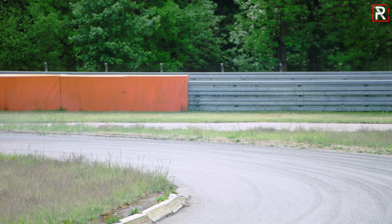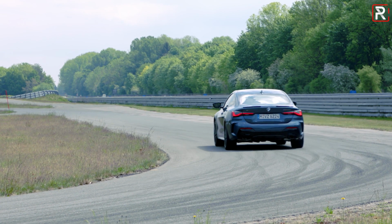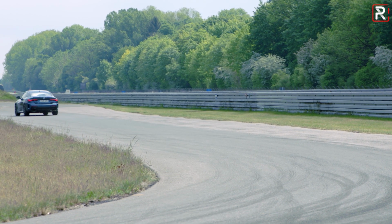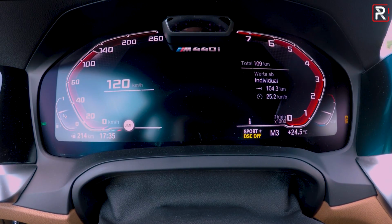So there's the M440i, which has the 3-liter turbocharged straight 6, known internally as the B58 engine. Now it makes 382 horsepower and 369 pound-feet of torque. That's an increase of about 62 horsepower and 39 pound-feet of torque from the previous 440i, which didn't have an M in front of it. That improved horsepower and torque means this car will now, BMW says, get to 60 in 4.3 seconds. That's a 0.3 second improvement.